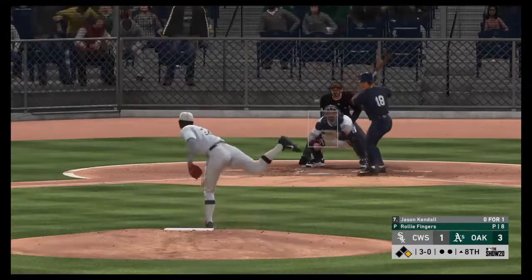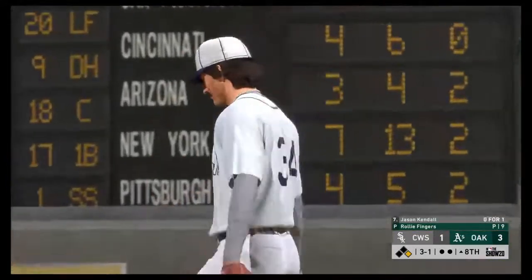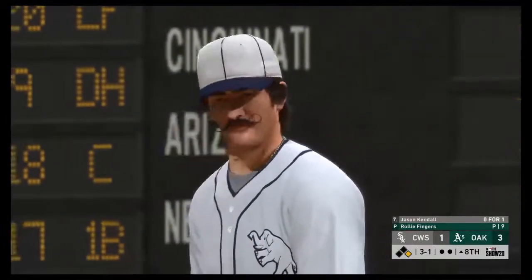3-0 pitch. Now that's a really curious pitch selection. 3-0 and turned to the slider. You have to wonder if maybe he's lost the feel for his fastball.